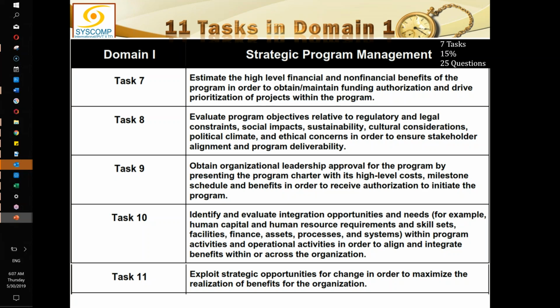So after the roadmap, this is the second major milestone we are achieving in this process, in this domain. First was the roadmap, baseline on the roadmap, and now is the program charter. And the program charter will have an outline, high level cost, milestone schedule, and benefit, and it will initiate the program properly. So over here, you're just presenting it.